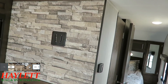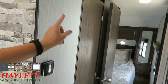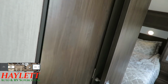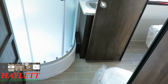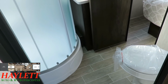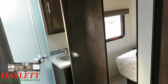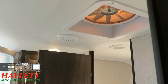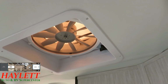Moving up here to the bathroom, it's right by the entry door, and it's a dual entry bathroom, so you have privacy coming from the bedroom. You also have privacy here in the hallway, but this is where this model is very different from the 26RR. The 26RR has a walk-through private bathroom, whereas this one has a walk-around private bath. Walk-around private bathrooms do require some extra length on the camper, but we're only talking a few inches in this instance. They did a very good job of minimizing the variance.